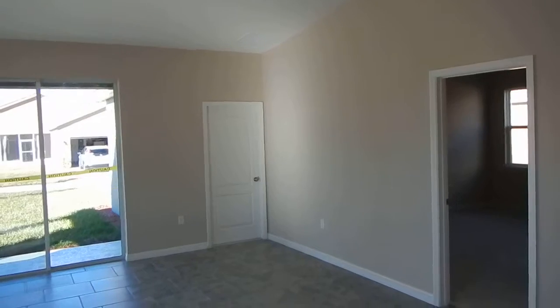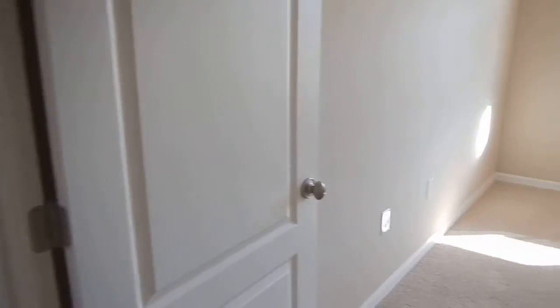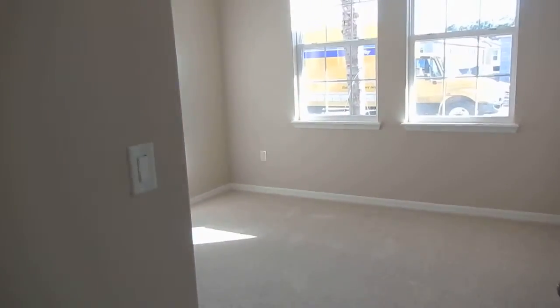Garage is through that door. The garages are in the back. We're going to go back here to the bedrooms. One of the smaller rooms. You can get a queen size bed in there. This room's about the same size.